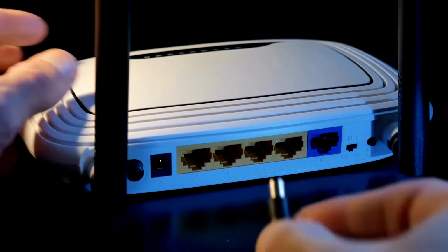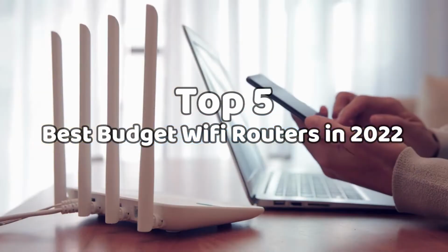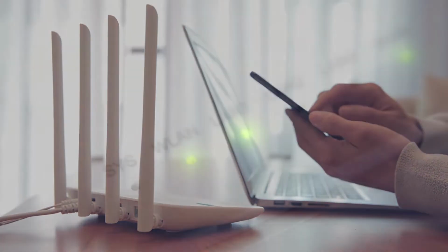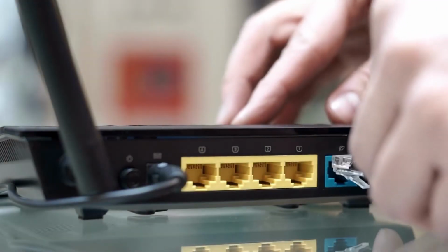What's up guys, today's video is on the top 5 best budget Wi-Fi routers in 2022. Through extensive research and testing, I've put together a list of options that'll meet the needs of different types of buyers, so whether it's price, performance, or its particular use, we've got you covered.